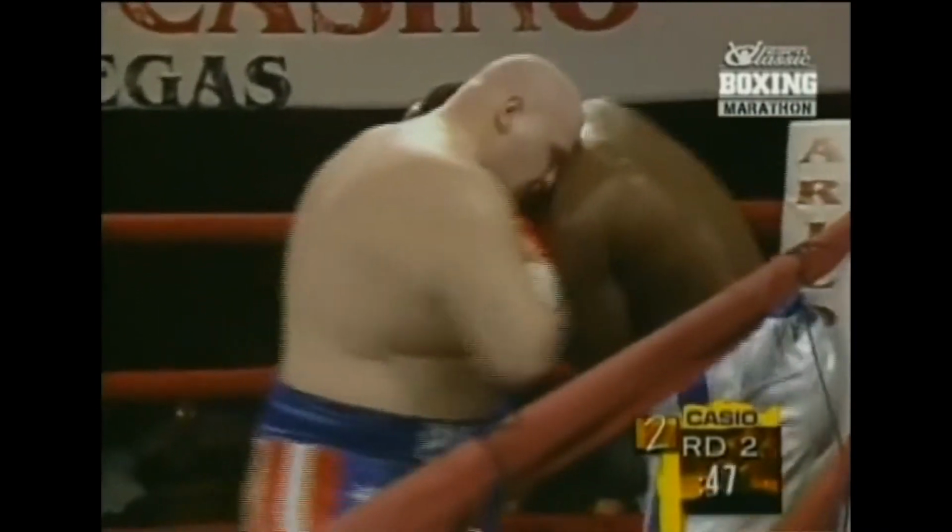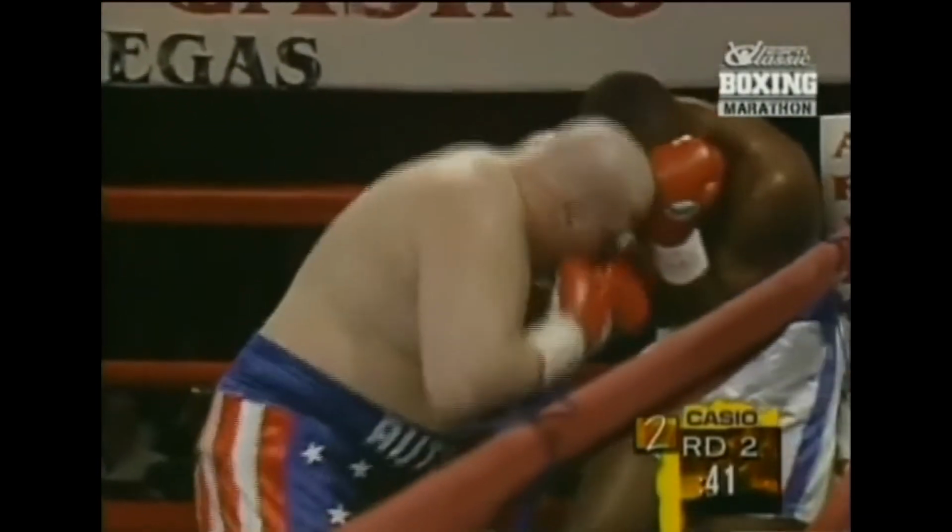What a difference when you're moving or you're on the outside as opposed to when you're on the inside with Butterbean. How the heck do you get out of that corner? There's no room to get out. We've never seen anybody get off the hook once Butterbean's had them in there. Crowd chanting his name. They like him.